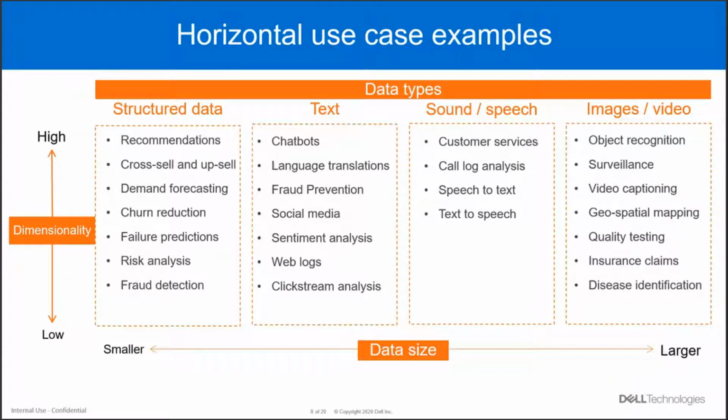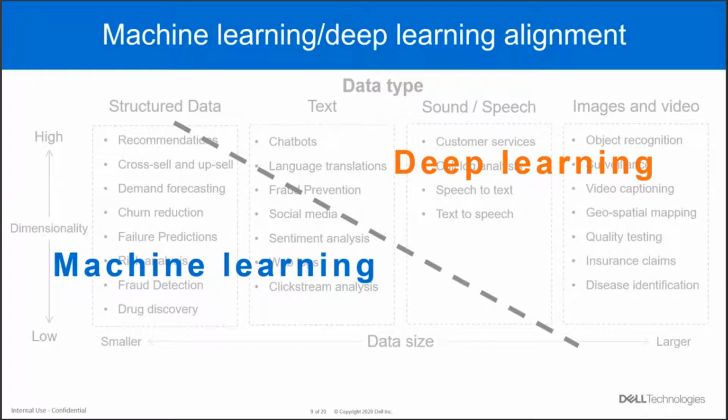We need to think about the kinds of data that we're dealing with, what we're doing inference on, and that will influence the requirements for systems doing inference out there in the world, because a lot of them we think are the biggest, baddest in the world, and they're really not. Looking at this, we start off with structured data.